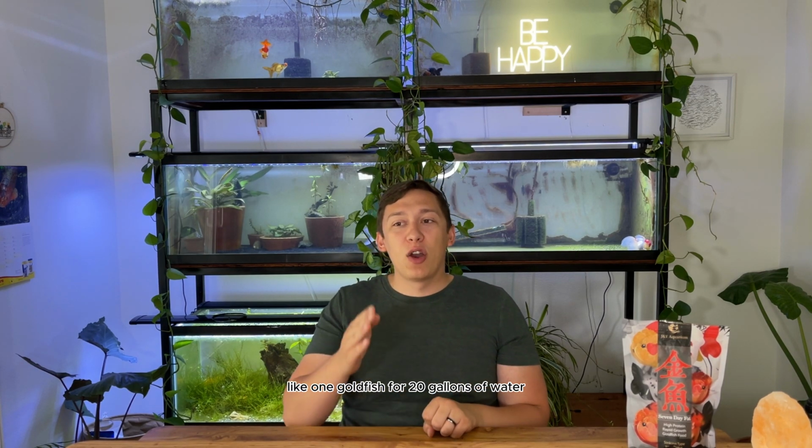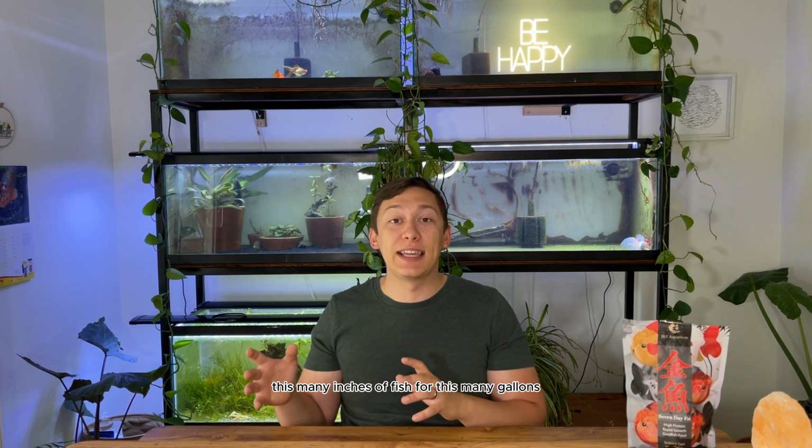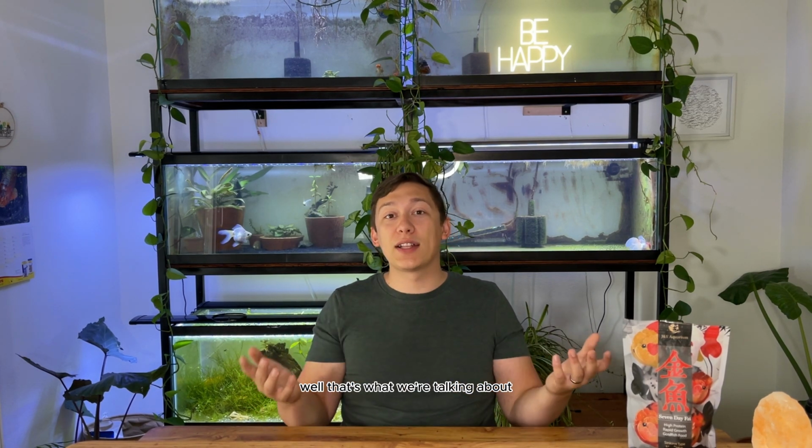Now, you've probably heard some rules before, like one goldfish for 20 gallons of water, or a similar one, this many inches of fish for this many gallons. And those rules can definitely be helpful because once you gain some experience, you realize those rules are kind of meant to be bent and broken. Not that the quality of care goes down for the fish, but it just changes. Changes how? Well, that's what we're talking about.